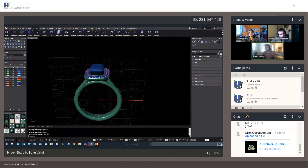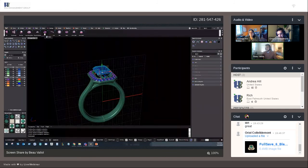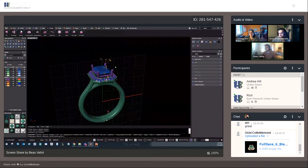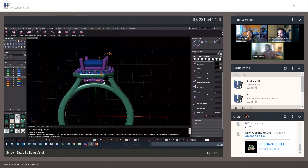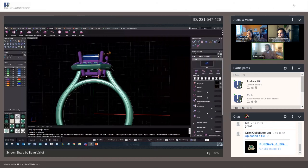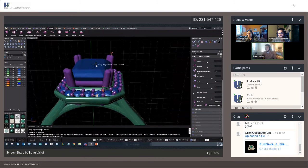So now we need a head, right? So let's select our center stone. Let's go to settings and run the head builder. This will present you with a simple basket head, but using the dynamic commands panel, we can further adjust, right? So let's reduce some of this height above.